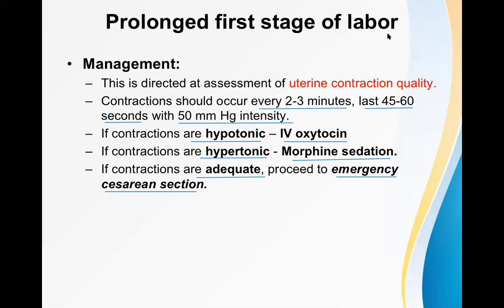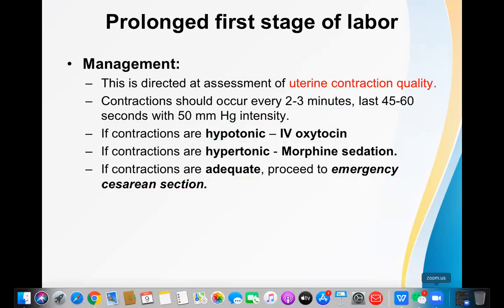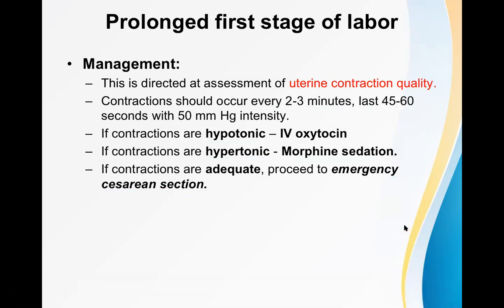So when the contractions are adequate, but still the labor is not progressing, there's something wrong either with passenger, or with passage, or with force or power. So during that time, cesarean section may be necessary. And I'm sure everybody knows what is cesarean section, isn't it? What is cesarean section?